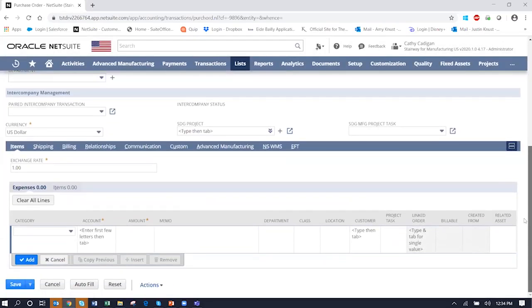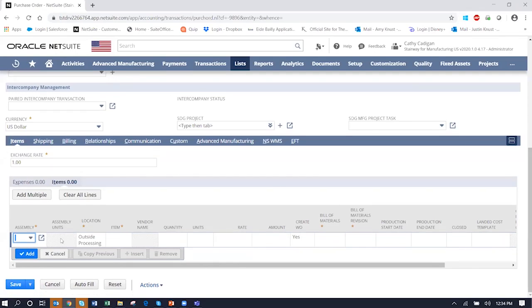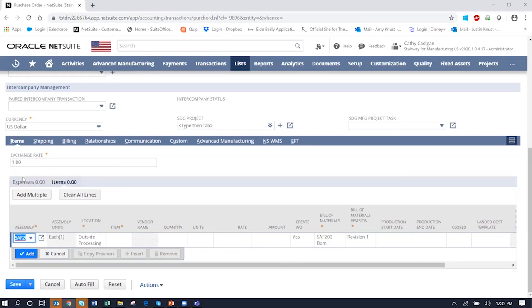What you'll notice about the items subtab of a tolling-based outsourced manufacturing purchase order is we now have essentially 2 item fields. One is asking for the assembly, and for that we're going to use our SAF 200. The next is asking for the other charge item that we're actually going to be paying that vendor. Only the items that you have specified as contract manufacturing items with outside processing source will be listed on this menu.